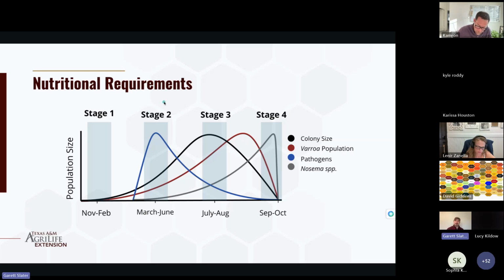Stage two. Stage two is what we're entering right now. Whether you have colonies already or you're getting colonies pretty soon, this could be a really important time to feed your bees. They're going through a rapid growth stage where the queen's starting to lay eggs and the colonies start to grow really rapidly, and you may need to supplement your colonies to help them make it through the spring and grow as fast as they can.